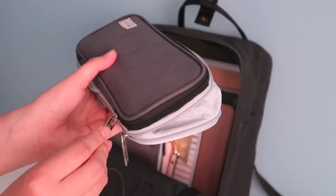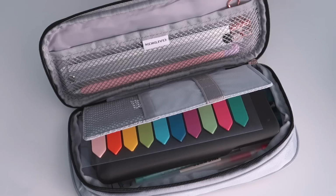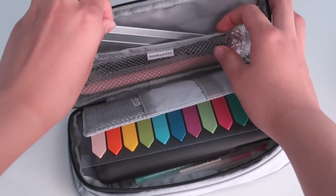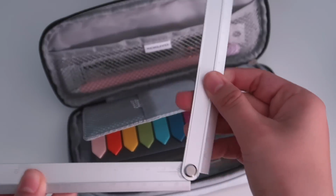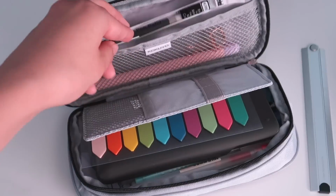Inside my pencil case, I chose not to use the middle flap since it made it seem really bulky every time I tried to close it. But on top, I have an extendable metal ruler, a Pentel Energel 0.5mm ink refill, a binder clip, and my Apple Pencil.